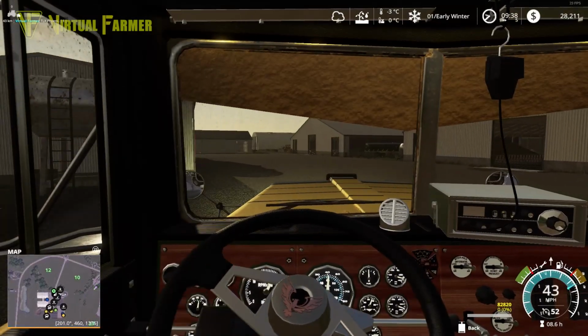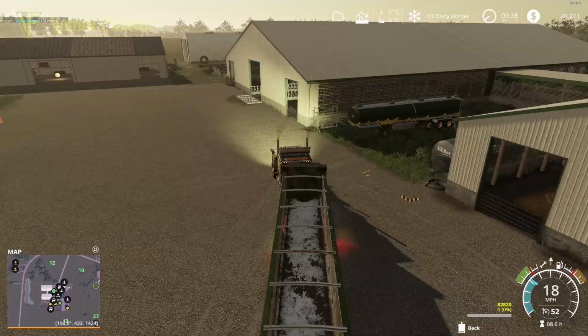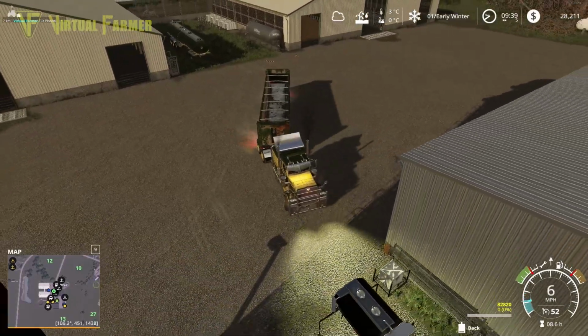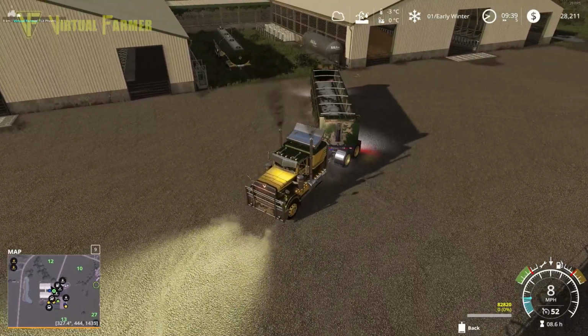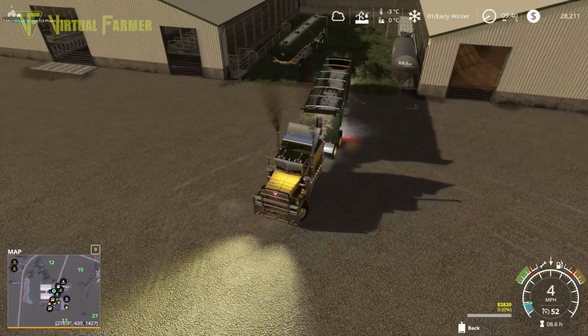So back into our yard, and we'll put our trailer back over here. Bring it around. There we go. Right, and back it up. There's a nice little space over here for us, where we can just get this put in.